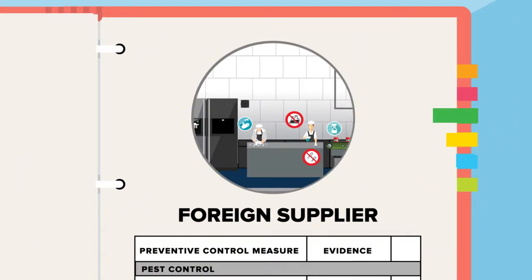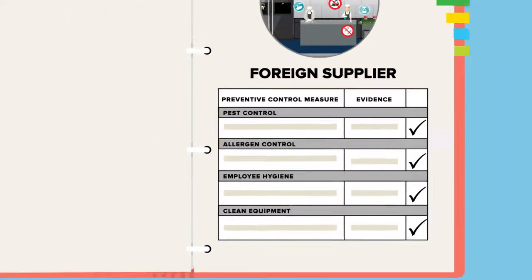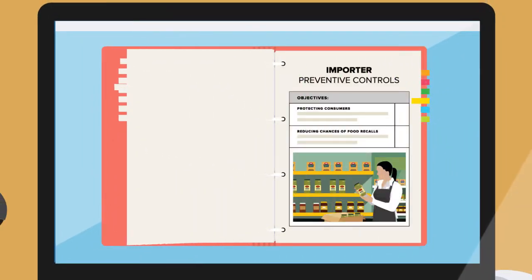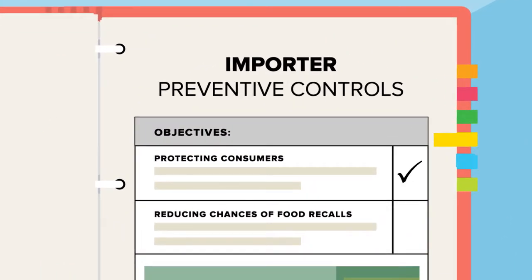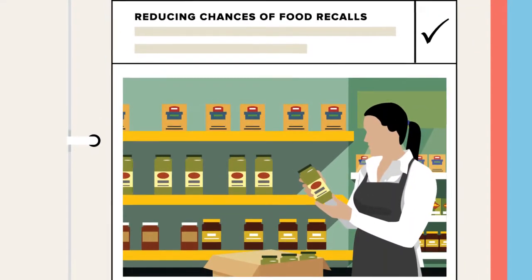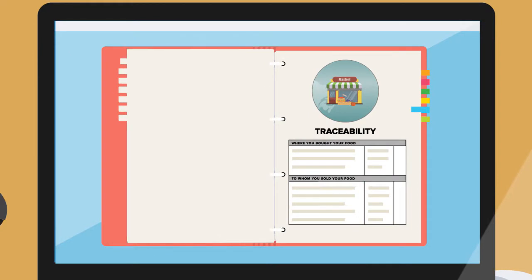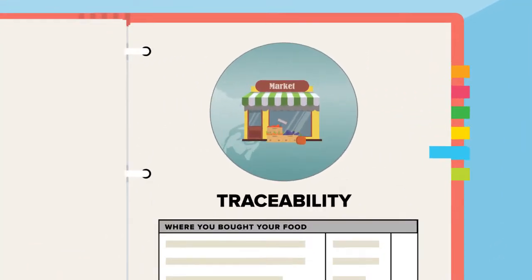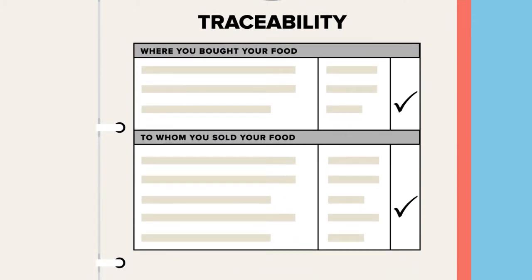The last step is to clearly outline those steps in a written plan and keep it up to date. Preventive controls go a long way towards protecting consumers from unsafe foods and reducing the chances of costly food recalls. Keeping a clear record is also important when it comes to traceability, the third key element. You need to document where you bought your food and to whom you sold it.